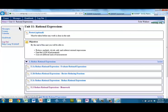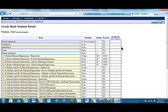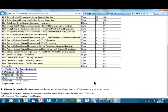Speaking of grades, let's go back to the home page, and you'll notice at the top of your page, or on the left side of your page, is a gradebook. Clicking Gradebook, you can see your progress thus far in the class, and if you scroll to the bottom, you can see your current weighted grade in the unit. Remember, when you're done, you want this to be above 75%.